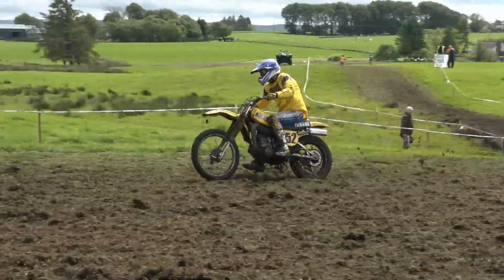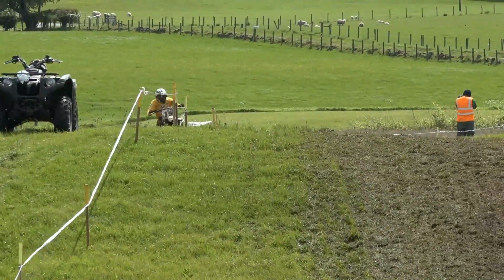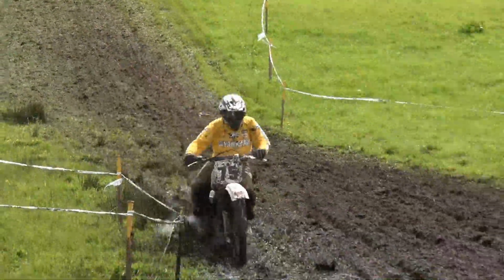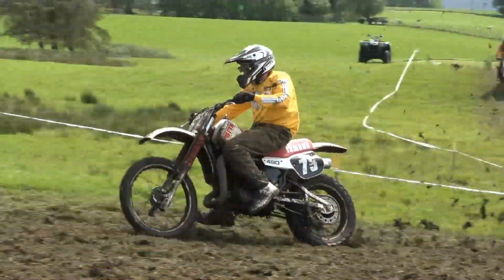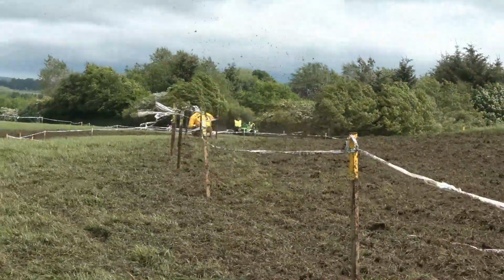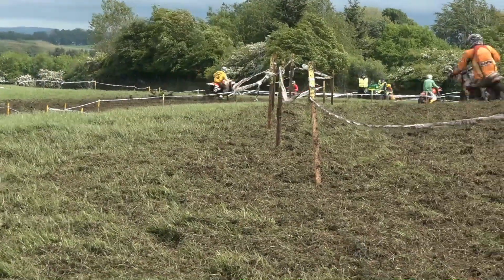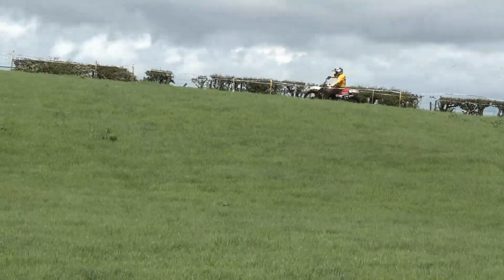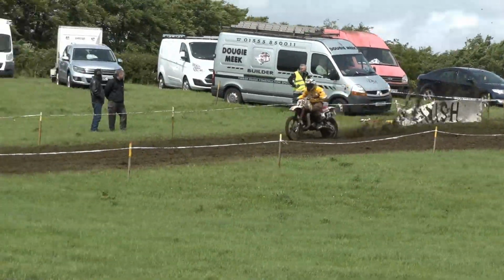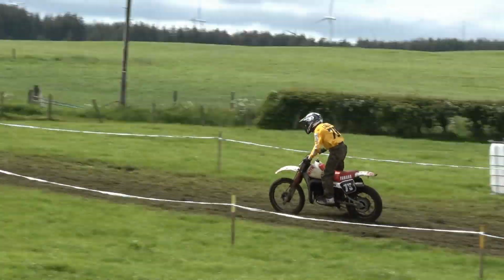As you can see, the sun is out now and conditions a lot drier than they were at the start of the event, although we still have that very strong westerly wind blowing across the track. And so your race leader David Loudon beginning to open up a substantial lead on Sam Sibbald in 2nd spot.